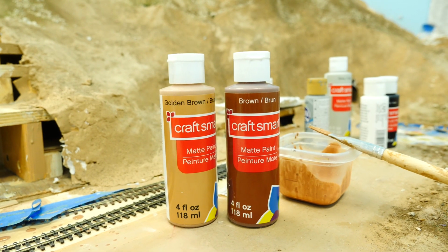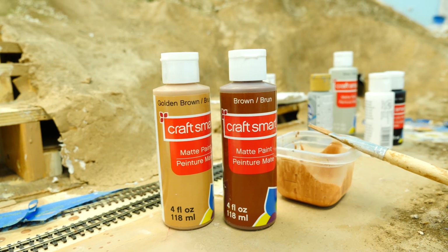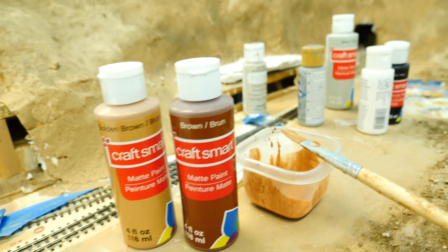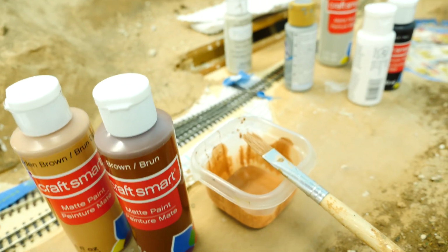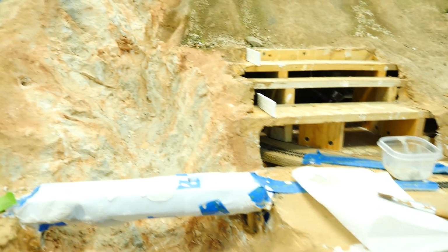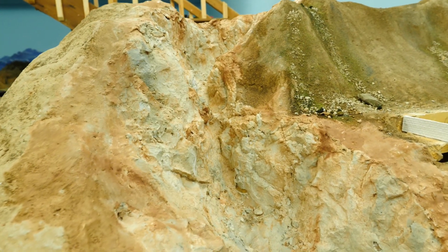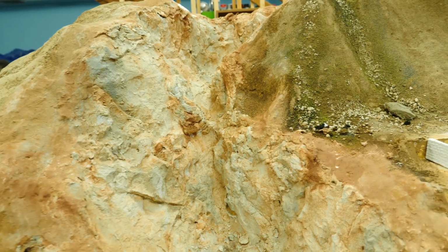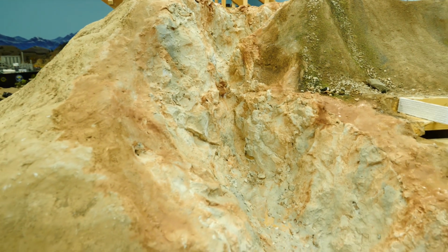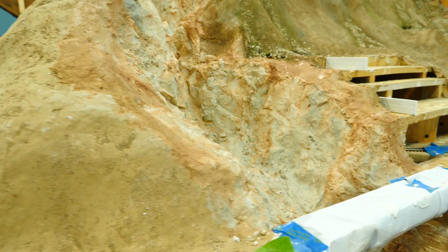Okay, so I started with some golden brown and decided, nope, that's almost too orange. So I added some of this brown and ended up with that, and just put that on. I went heavier along the top edges where it meets in with the regular dirt and blended that in some. So that's just the gray and the brown I've mixed together. And this is looking pretty good.